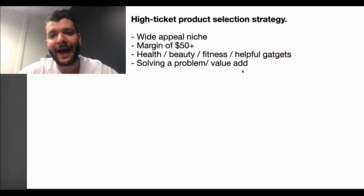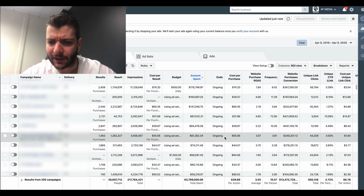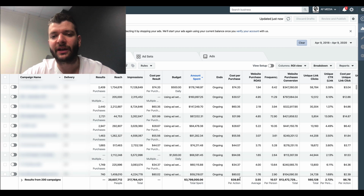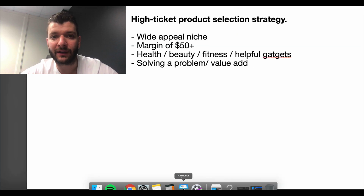We go after products that have margin of at least $50. That's ideal, sometimes more, sometimes less, but that's what we are aiming for. So then we can spend $50. So you can see here, for example, in this ad account, we have on average $40 cost per acquisition, and we have still maintained the profitability. So if you can find the product that you can scale with such a high CPA and you can still be profitable, that's the key to scaling, guys.